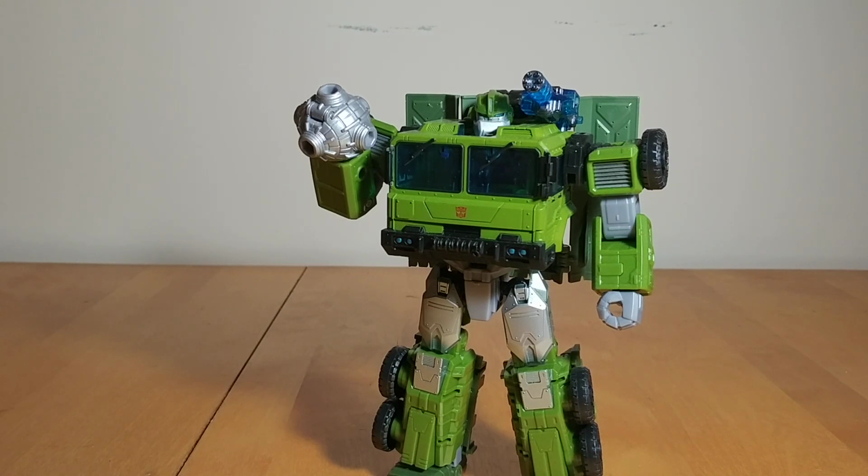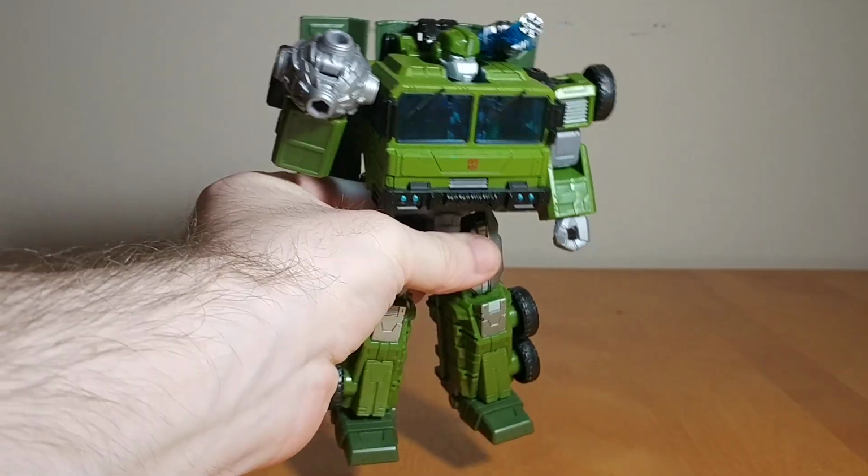And this figure's been a little controversial, I guess you could say. Some people weren't a big fan of the G1ification of the Transformers Prime characters, Bulkhead especially. I would have liked a more actual show Bulkhead, but I actually don't mind the G1 look for him at all. It's a bit generic, I guess, but I think it works.